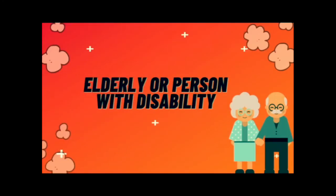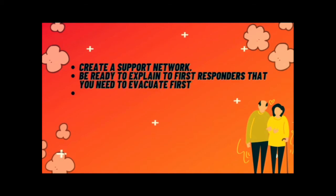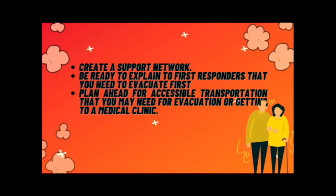For an elderly person or a person with disability, create a support network. Keep a contact list in a watertight container in your emergency kit. Be ready to explain to the first responders that you need to evacuate first. Plan ahead for accessible transportation that you may need for evacuation or getting to a medical clinic. Work with local services, public transportation, or paratransit to identify your local or private accessible transportation options.